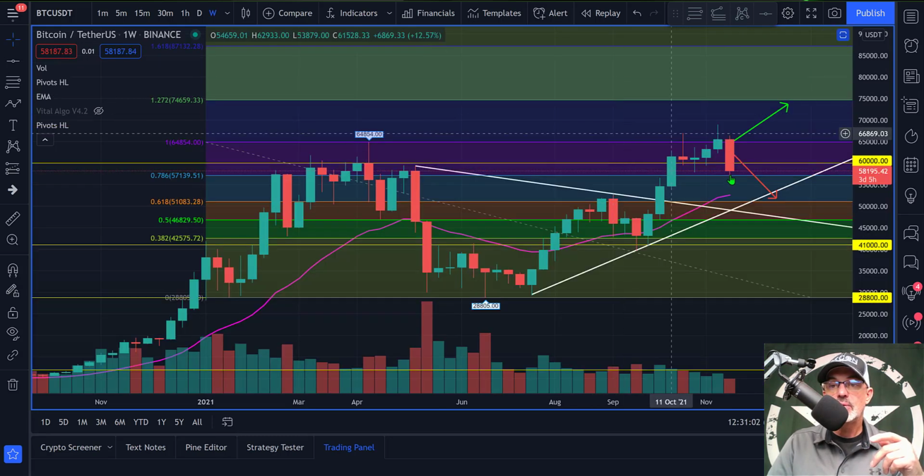If I zoom in a little closer, you can see there's a bit of a gap, and right now that level needs to hold. If that level breaks down, then more than likely we're headed towards the 0.618 level, which is going to be that 51,000 level, and that would kind of correspond with this upwards trend line. But if the bulls don't join the fight soon, then the price could be headed back down to 41,000 or even the lows of 30,000, and more than likely the bull market will be over and we'll be into the next bear market.